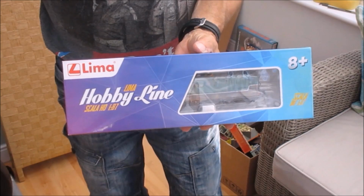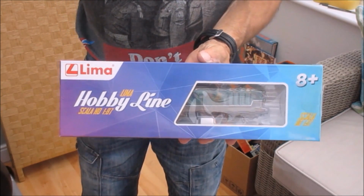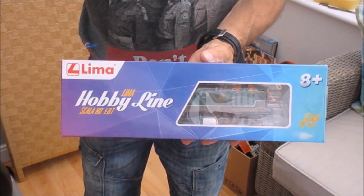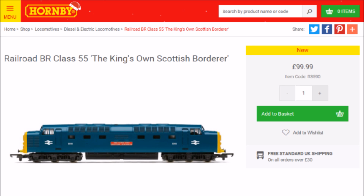Okay, it hasn't got DCC, but a lot of us don't want that and the starter sets don't have it. But it had got directional lights and it was £31. So why can't Hornby release the old Lima Class 33 and 55 around the £30 mark? Their new Deltic, which is in fact the old Lima model, is nearly £100. That can't be right. And this is dissuading people from coming into the hobby.